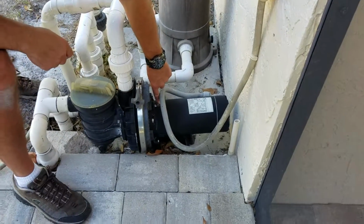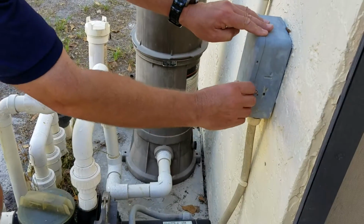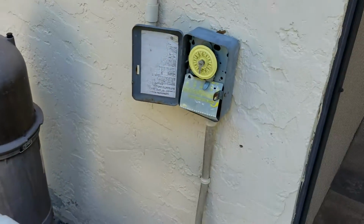Now, there's no bond wire on here. Basically, they need to put a copper wire on here and ground this thing out because it does operate with water. They have to get a bond wire on there. It's the ground.